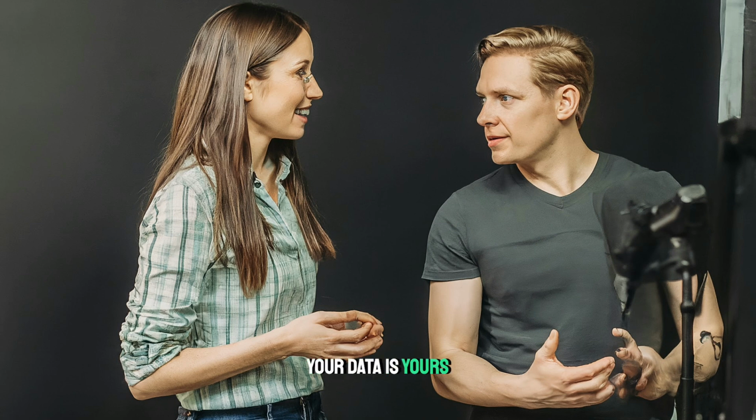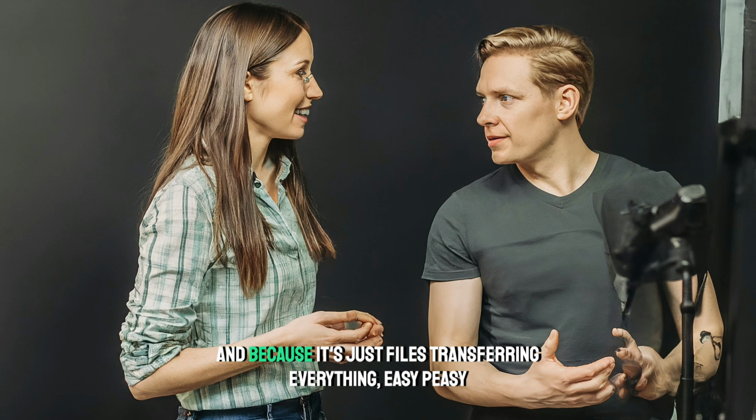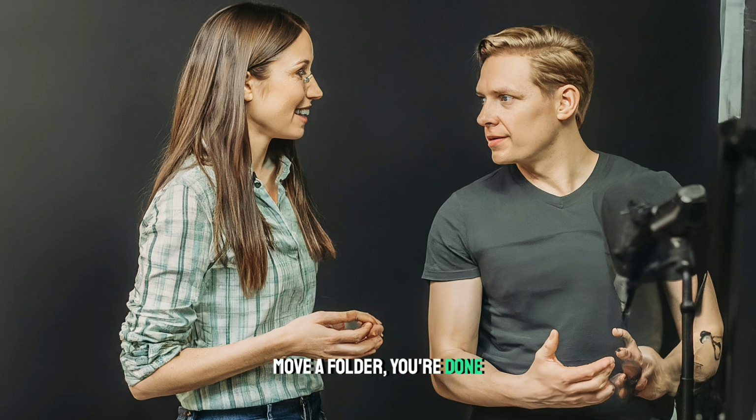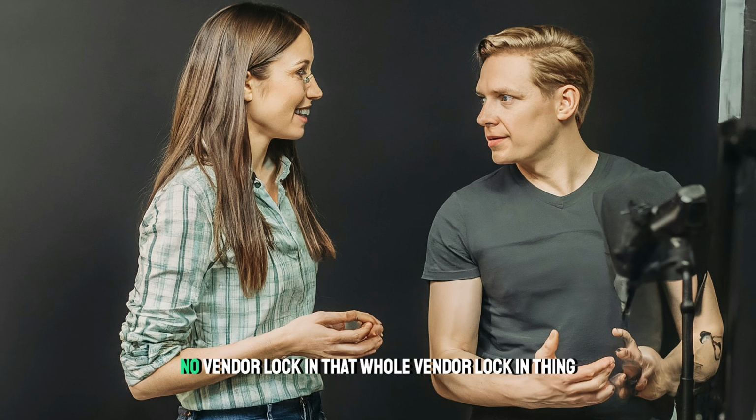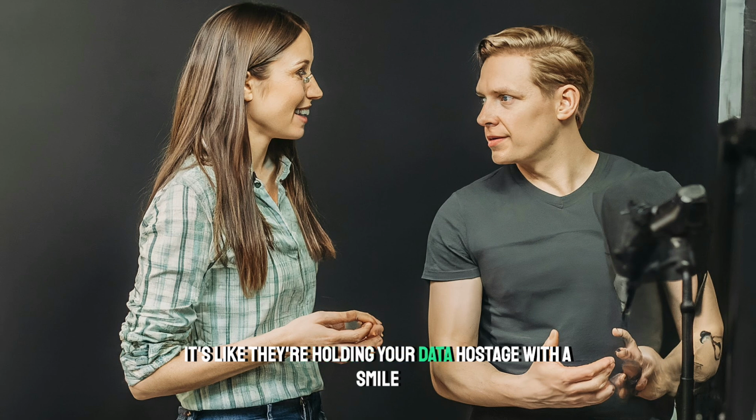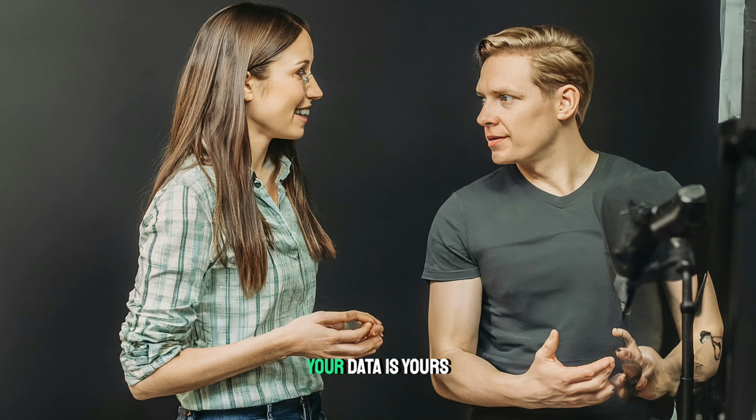Your data is yours. It stays on your device, not in some company's data center. And because it's just files, transferring everything, easy peasy. Move a folder, you're done. No more worrying about apps shutting down or jacking up prices, no vendor lock-in. That whole vendor lock-in thing, it's like they're holding your data hostage with a smile. With TagSpaces, your data is yours, period. Where it lives, how it's used. If you move it, all you.